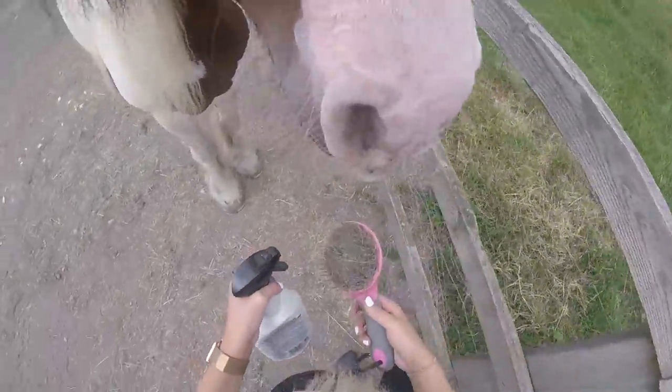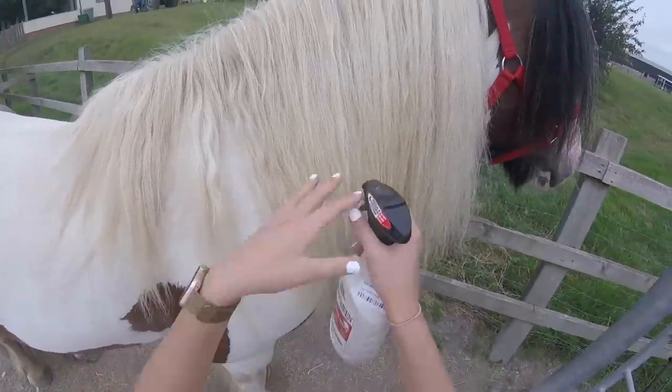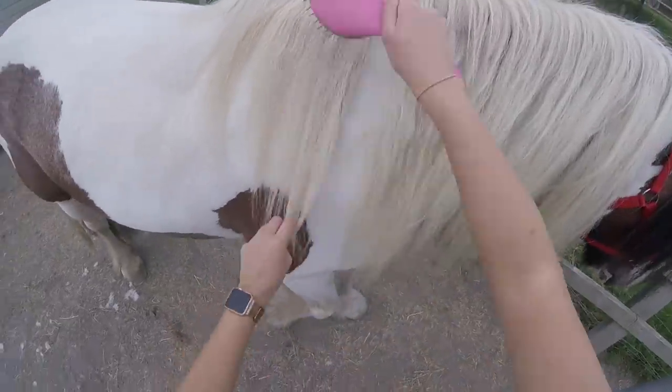So once I've done Charlie's body all over, it is then onto his mane, which again takes me forever because he does have such a lovely long mane and is so, so thick.